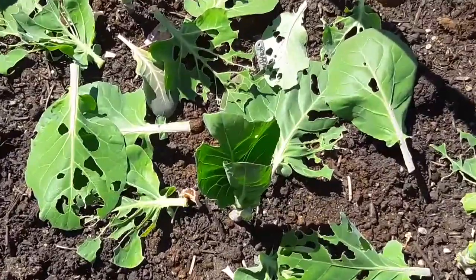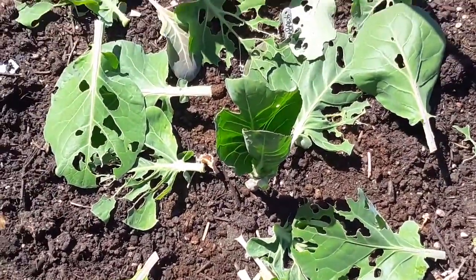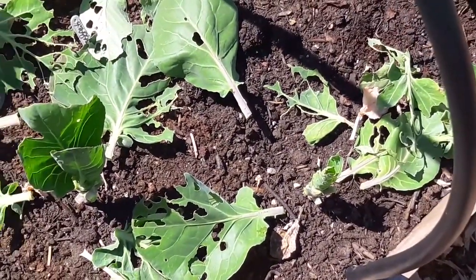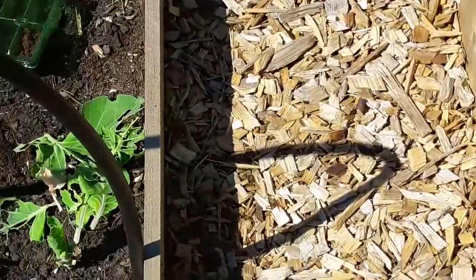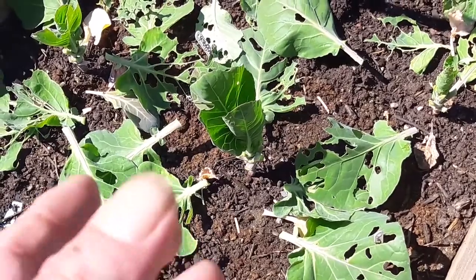Right, so what you'll see here is what's left of the other cabbages. And you can see they've caused quite some damage. So what I've done is I've cut off all of the leaves off these 1, 2, 3, 4 cabbages. And what I'm going to do is dig them up and transplant them into this potato bed. Now, a lot of people are going to say, why bother, just plant some more. Well, yes, but one is I want to see if we can get them back from the brink. It's a bit of an experiment.